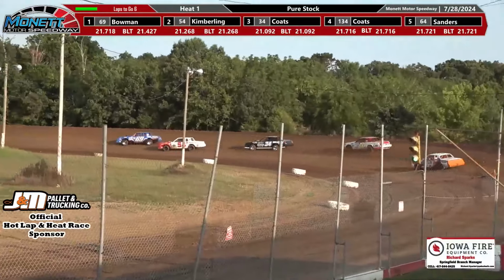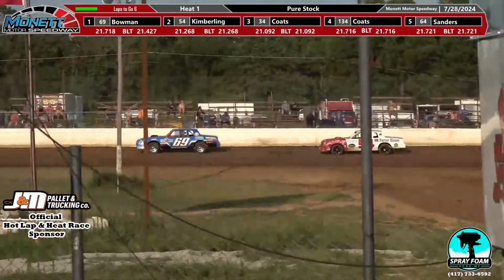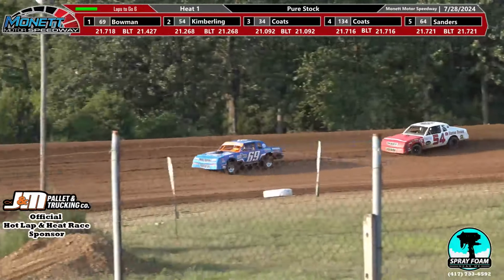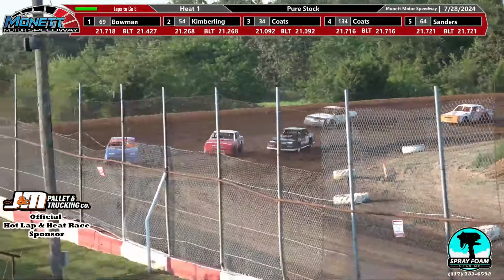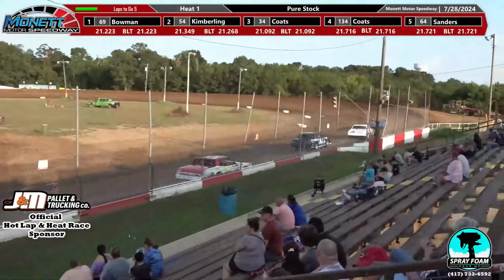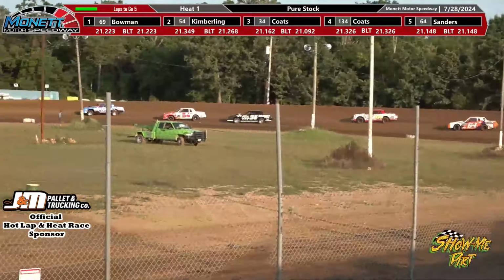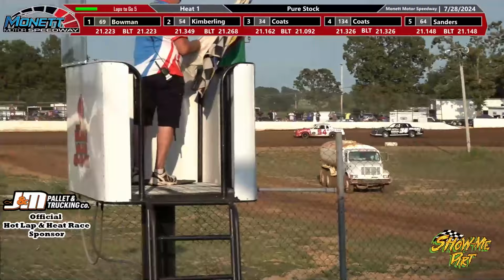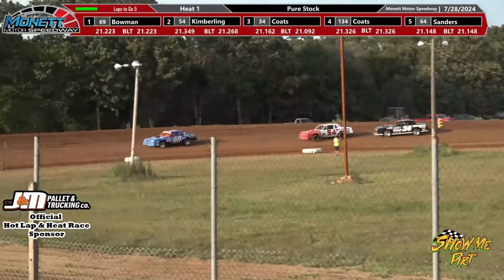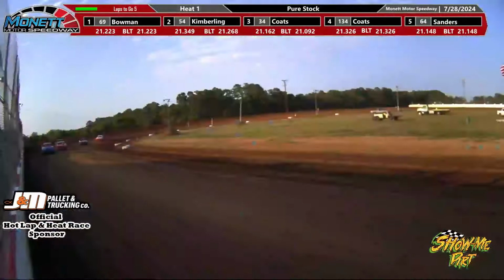Dylan Bowman leading another lap. Watch out, Dean Kimberling looking to the inside. Sean Coates falls back just a little bit. Dean Kimberling going to take another look to the inside here. Five laps to go here in your pure stock heat race. Number one, Dylan Bowman out front, coming around turns three and four. Good looking run for Coates there.